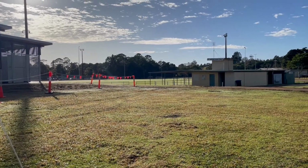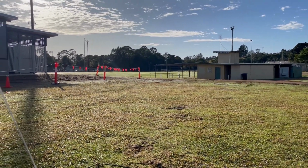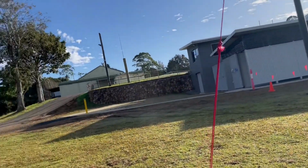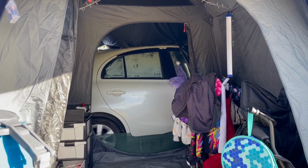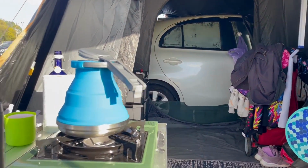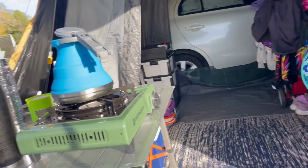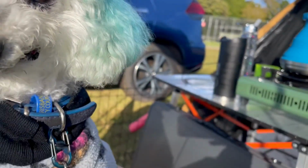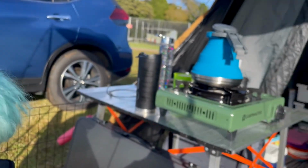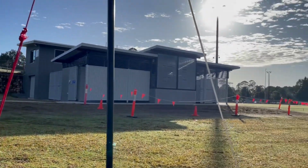Good morning. Wow. So much dew. It's all dripping from there and it's all running down my car. I might just play with this a little bit. Got my coffee. Coffee on. And Finny's chilling. Right near the toilets, very handy.